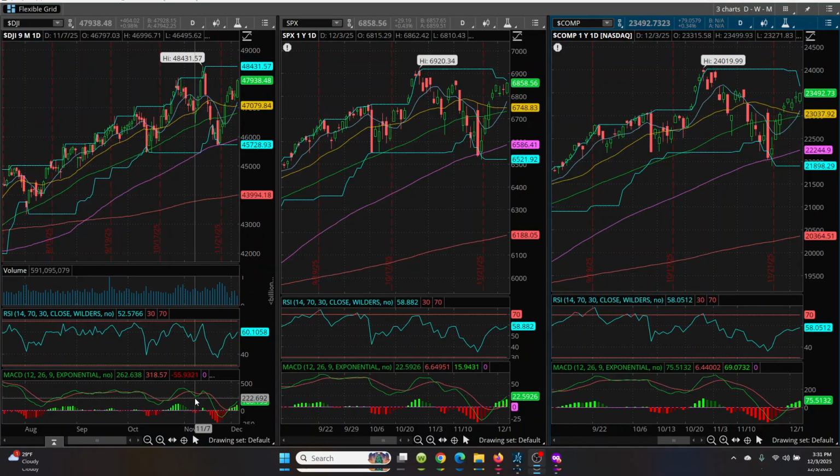You look at the RSI, you look at the MACD, you look at all the simple moving averages, the price is above everything. All we're doing is looking now here for these big retests of the highs, and then what the reaction is once you get there.